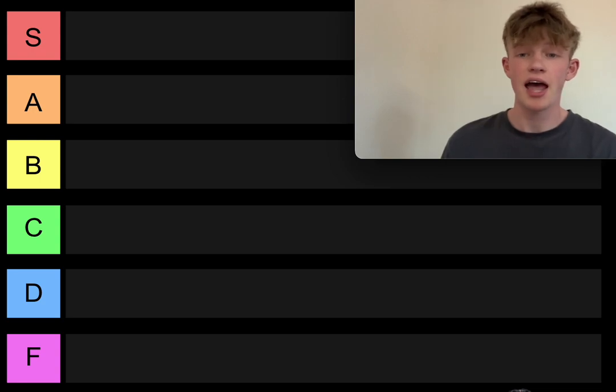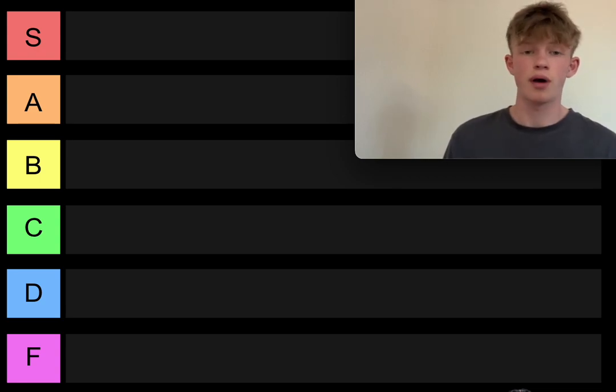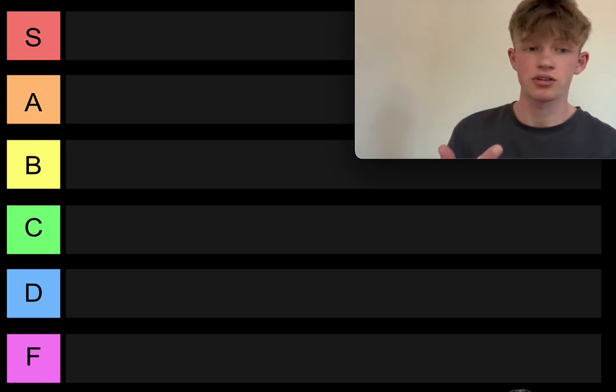So obviously, S tier is the better physiques, and F tier is terrible physiques, and in between is obviously the physiques that are in the middle. So what we're considering today is where their muscle is, because that's kind of important. There's some areas more useful than others. If they're in shape, that's another thing we're going to be factoring.